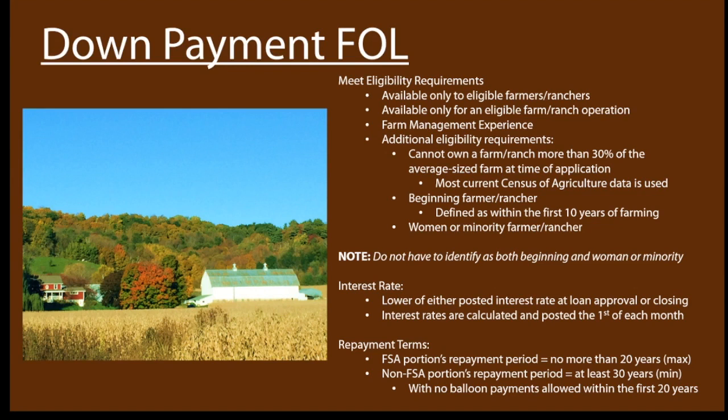So this is set up a little bit strange in that one is a maximum and one is a minimum. But hopefully that makes sense to you looking at the slide, or you can at least jot it down. The other part is that there are no balloon payments allowed within the first 20 years of the non-FSA portion. A balloon payment basically means a really large chunk of cash all being paid at one time. Instead, they're looking for spread out payments of smaller amounts throughout those first 20 years. After the 20 years, that requirement is lifted.